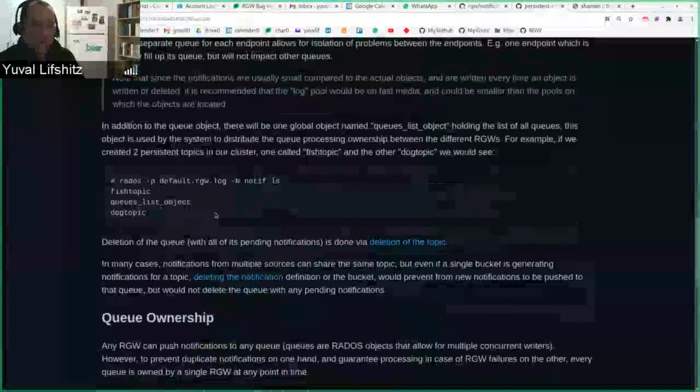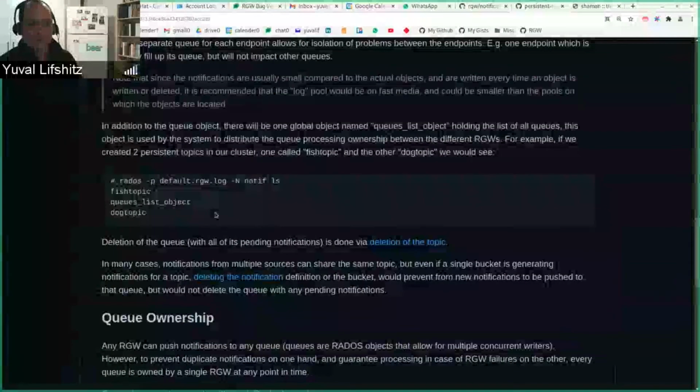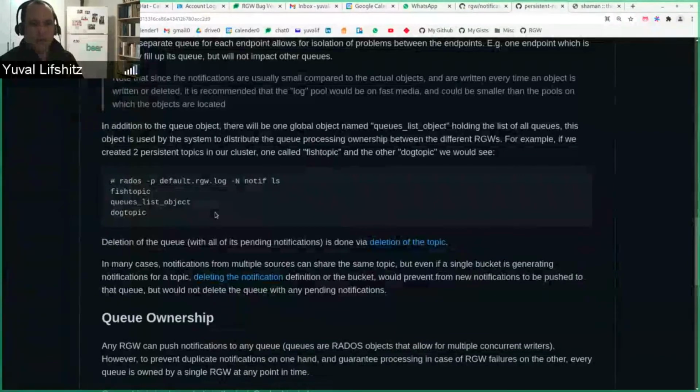When you delete a topic because you don't need it anymore, or you decommission the Kafka cluster and want to take down the topic, it also deletes the queue, and there'll be no new notifications being sent for this one.